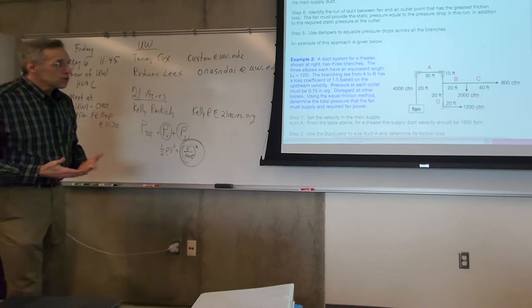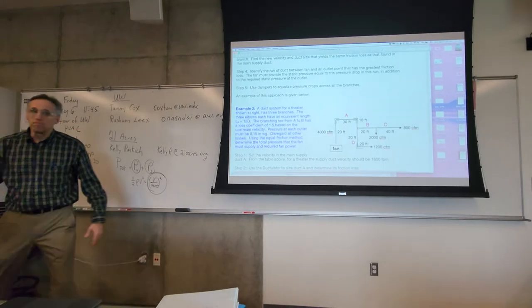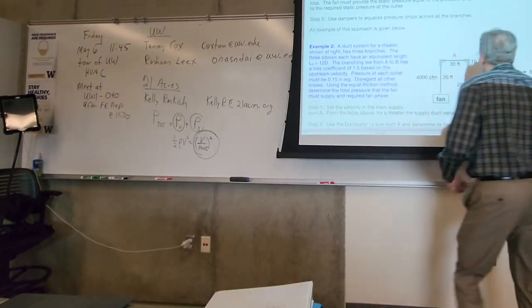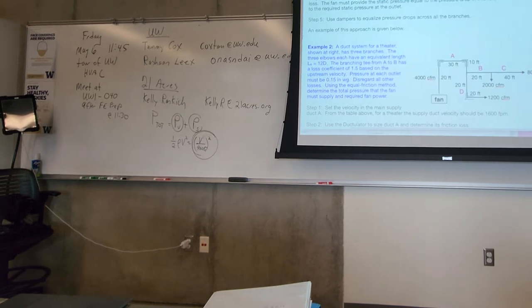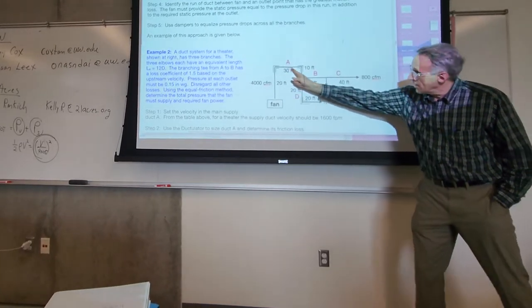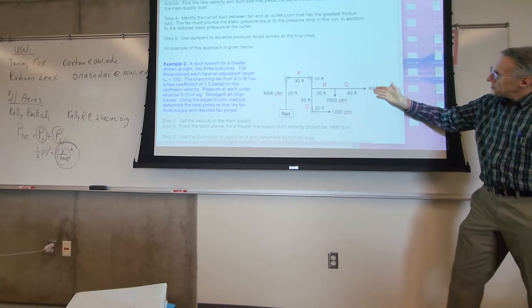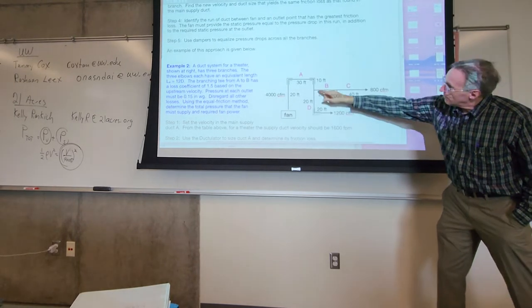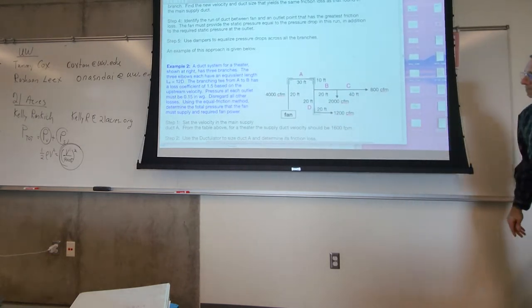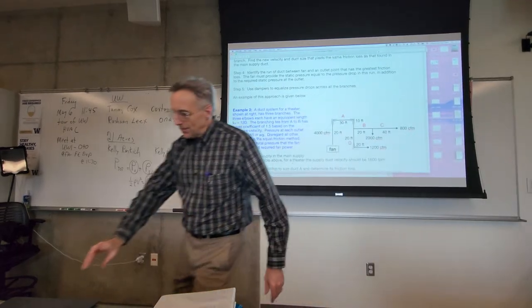Often it's obvious which run is going to be the run that has the largest pressure. It's going to be the longest run, the run that has the highest number of fittings, 90-degree turns, and things like that. But generally, you want to check them all out, which I didn't do in this problem. I wish I did, because looking at it, you can see that this is going to be the critical run that has the highest pressure. So it's going to be A, B, C. But this has the highest pressure only because the T here gives this greater loss than this run over here. So you want to go through and do all of them, unless it's really obvious which one has the highest loss.